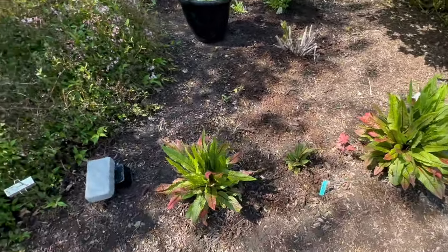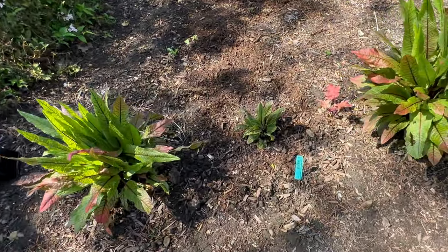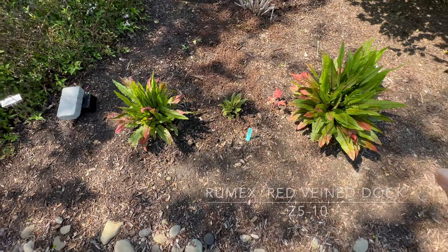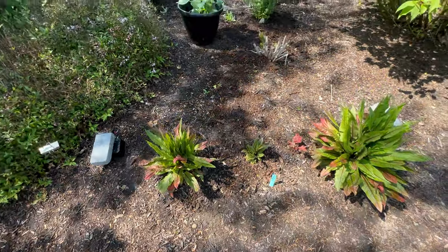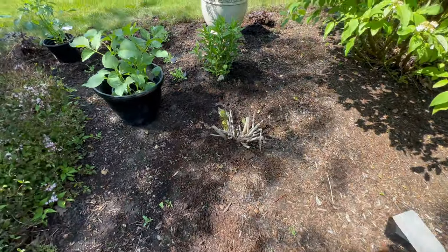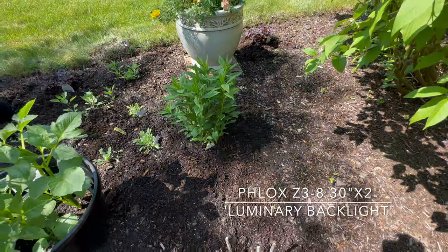On this side of the path, I had a Rumex that last year got eaten. These two are doing pretty well from last year, so I replaced that. My hibiscus is starting to leaf out. I added a Phlox Luminary backlight.